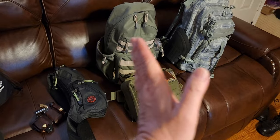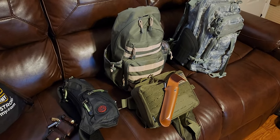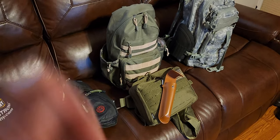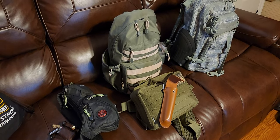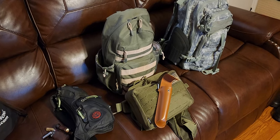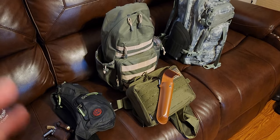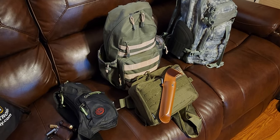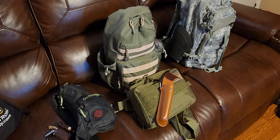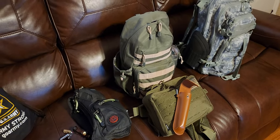Right there. So now, all of these things right here, when a disaster hits and you have to get home, you want the bare essential items for your safety and for you to be able to get home. And what is the best ideal bag for you to store all that in and still be able to carry that bag and not be conspicuous and be able to fly under the radar? Okay, now I'm going to show you.